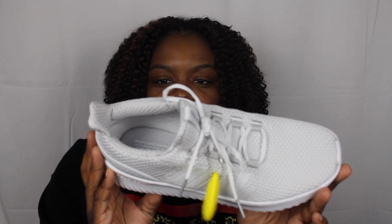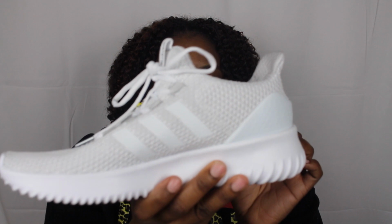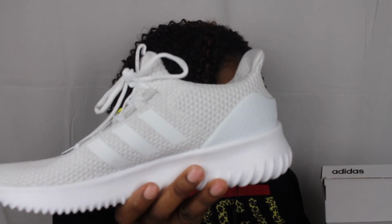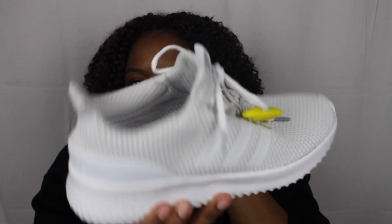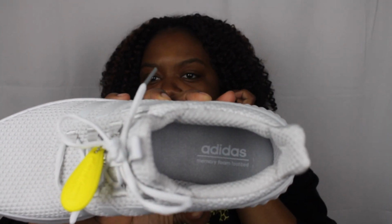These here are the Cloud Walkers, or the Cloud something. Cloud Foam Ultimate, and they are a whitish, off-white kind of color, and they have the memory foam on the inside, which I can definitely appreciate. So I got two pair of shoes, a pair of jogging pants, a pullover, and 3 t-shirts, all for $140. I think Jabril walked out and he paid $140 for like a t-shirt and 2 hoodies. That's not what you call shopping smart, honey.